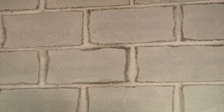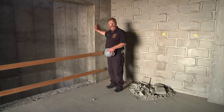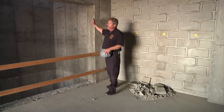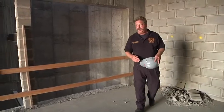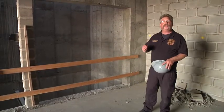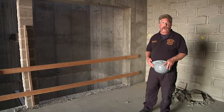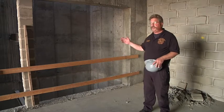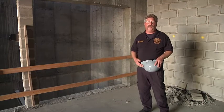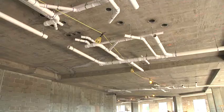Look at the construction features around us. Behind us is a concrete block wall. This wall is a poured reinforced concrete wall. The openings will be for the elevator doors. You can see by the nature of this construction, the concrete block walls, the poured concrete floor, the poured concrete walls provide a tremendous fire barrier. The weak spots in that fire barrier will obviously be any openings, such as the elevator doors and other utility penetrations. We'll take a look at some of those utility penetrations next.